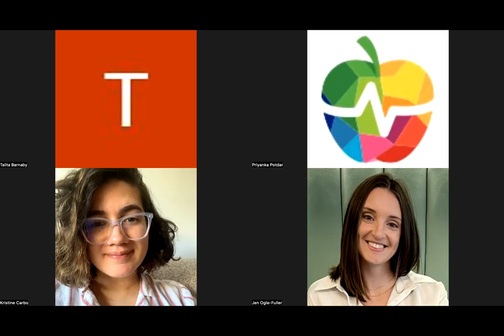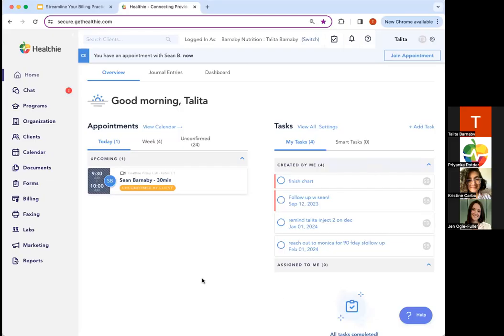I'll hop in here, Talita. Do you just quickly want to cover, we had a couple questions about having people pay at the time of booking or upfront versus after the session occurs. Do you just want to quickly touch on the difference between using packages so that they can pay upfront versus auto charge, which would of course schedule it to be after the session has occurred?